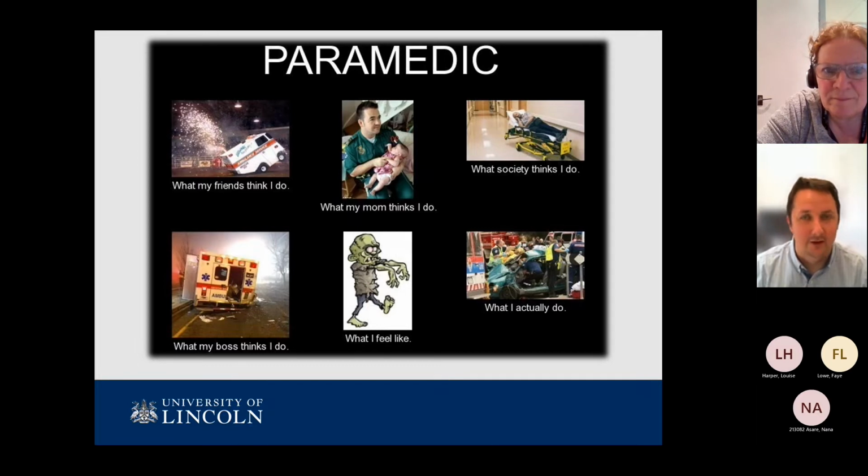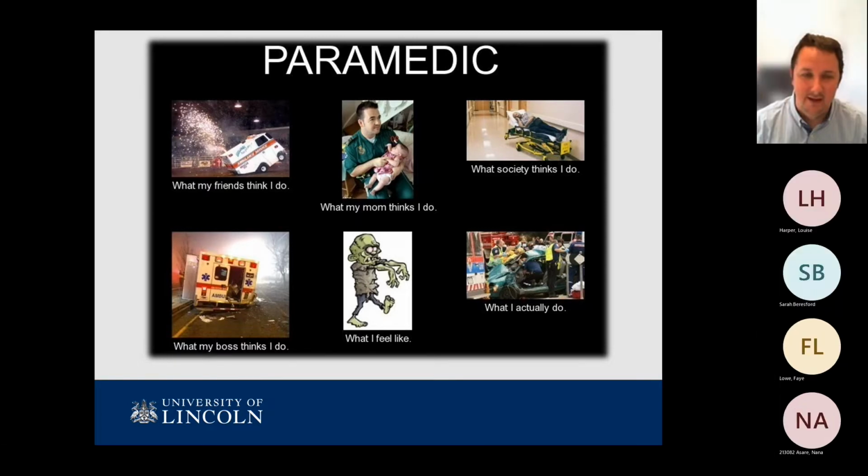So that's like a little sort of meme about what my friends think we do, what my mum thinks I do, which is cuddle cute babies all day. Society tends to think that we do a lot of sleeping in the back of stretchers. My boss certainly thinks that I've bent an ambulance or two.